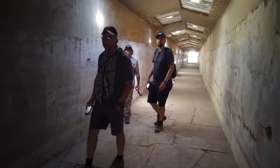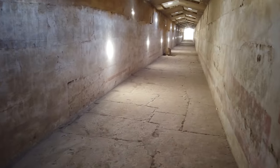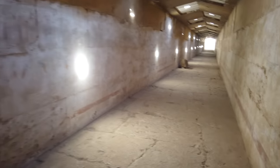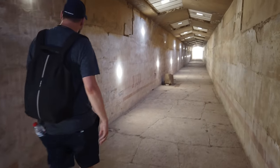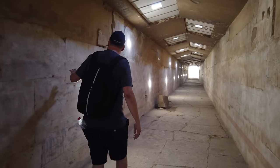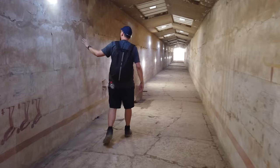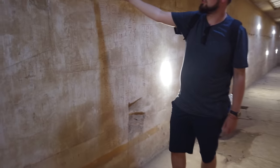Okay, if you guys are very quick, you can go through the gate and up the stairs. He's going to close it very soon. I've seen the depictions of Jesus with red ochre, right in between the Egyptian hieroglyphs. Really? Yeah. And it transitions into the sandstone with the stucco coating.